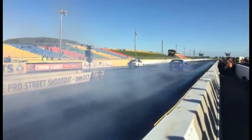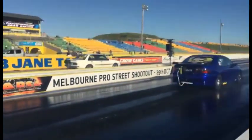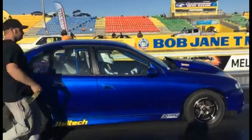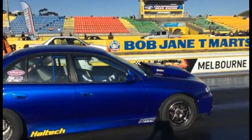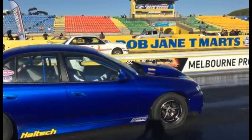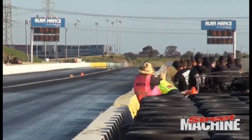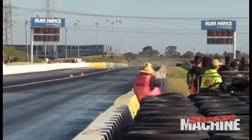We've got a hell of a match up here. No Show versus HDT 275. These cars finished first and second last year. No, sorry, second and third last year. Both are members of our 7 Second Club. Both have gone high sevens, but not this week. Terry runs it through the top end, 894, 863, 863 for No Show. 171 mile an hour.